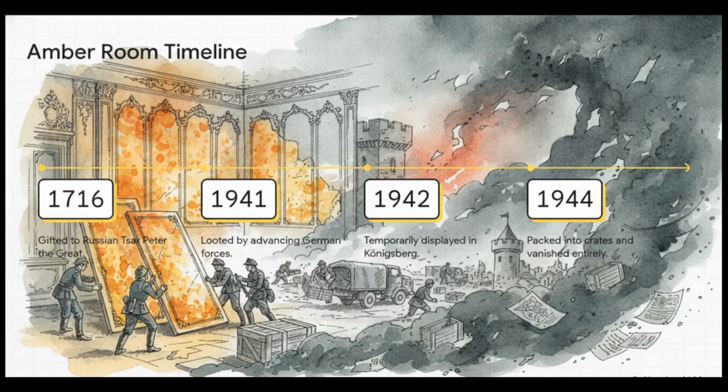Similarly, the paper trail for the Amber Room simply drops off a cliff and disappears into the abyss. We know for a fact it was looted in 1941. We know it was transported to Königsberg, which is the city we now call Kaliningrad. We know this because black and white photographs actually exist showing these gorgeous amber panels temporarily reassembled on the plain walls of Königsberg Castle in 1942.